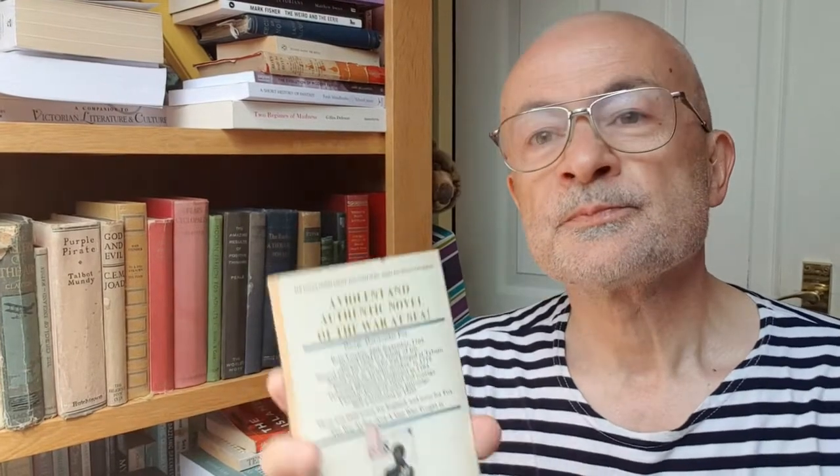So why do I think this qualifies as a trashy novel and therefore part of our Garb August as well? I think it's the week of looking at books that have violent and or sexual content. The tagline has the word violent in it, it's the second word on the front cover: a violent and authentic novel of the war at sea, exclamation mark. It's the second word on the back cover, which says the same thing. And well, it's from New English Library, which kind of puts it in that zone anyway.